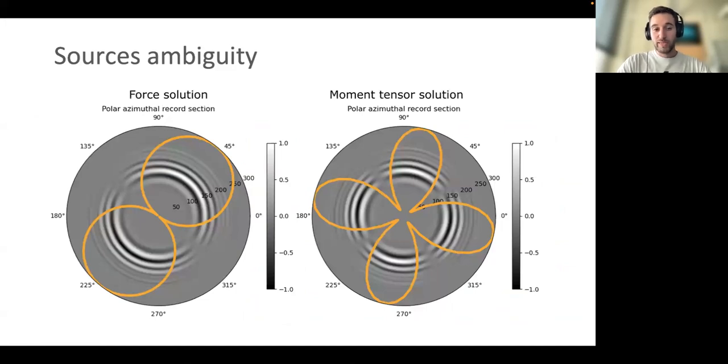And there's a bit of hope in the Love wave signal. I showed you in the record section that the Hunga-Tonga generated a lot of transverse signal that we attribute to Love waves. And the good thing is that the point force model and the moment tensor model have very different radiation patterns. The point force being a dipole is going to have those two-lobed radiation patterns. And the moment tensor, being a much more complicated combination of forces exerted on a point, will tend to generate those four-lobed radiation patterns.